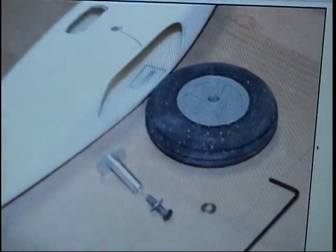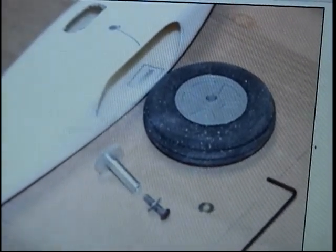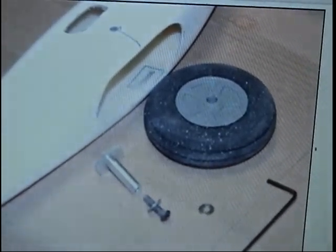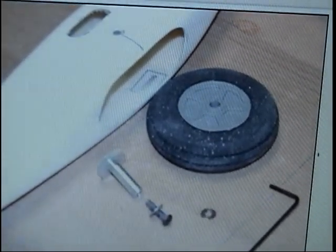This view shows a little bit better how this goes together. Anyway, now that we have a lathe, hey, we can even make something like this. And we'll obviously see this when we're down in Texas.